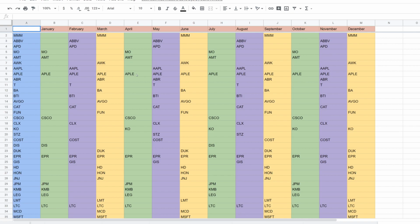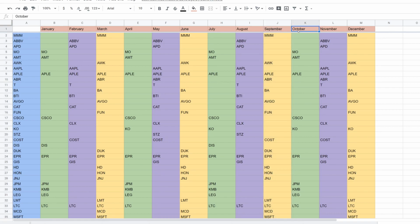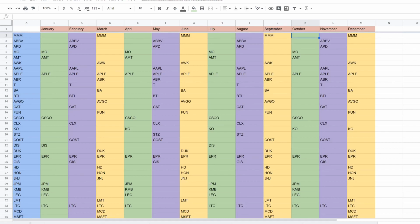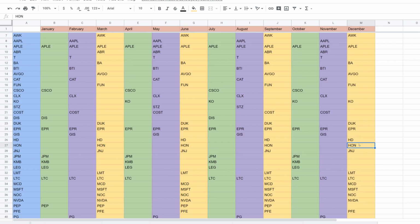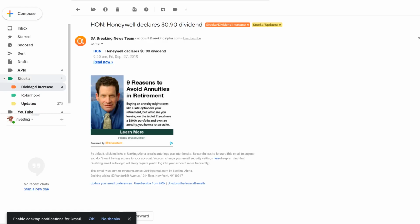But it basically generates this table, and so if you look at the month of September here, that means that all the stocks here are the ones that are going to pay me for that month. So October, that means that all these stocks will pay me that. So if we go to Honeywell, Honeywell said they're going to pay December 6th. So if I go over here to my December, I should see Honeywell. Yep, and you see it. So it's pretty accurate. But anyways, we'll close this and we will go back to the next one.